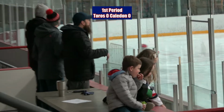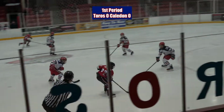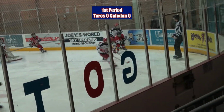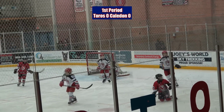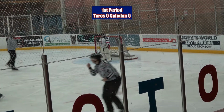Number 18, trying to clear it out of the zone. Got it up there, bringing it in now is De Silva. Number 97 picked up his stick. De Silva goes into the corner. Tried to get it back to the line. We're getting our first penalty for tripping as it rolls right in there to Legg. He touches it up. So Caledon Hawks will get the first power play when we come back.